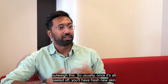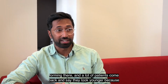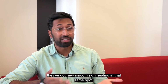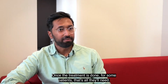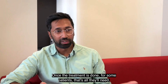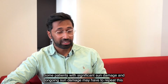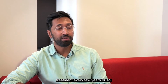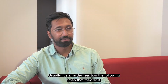So usually once it's all peeled off, you'll have fresh new skin forming there, and a lot of patients come back and say they look younger because they've got new smooth skin healing in that same spot. Once the treatment is done, for some patients that's all they'll need. Some patients with significant sun damage and ongoing sun damage may have to repeat this treatment every few years or so. Usually it's a milder reaction the following times that they do it.